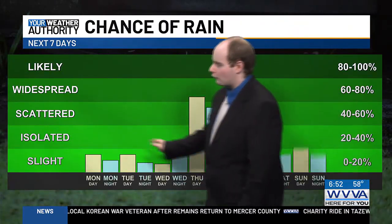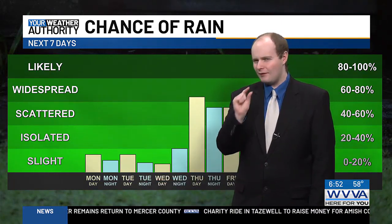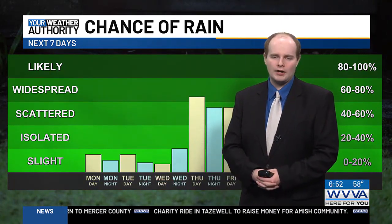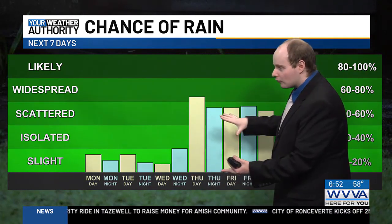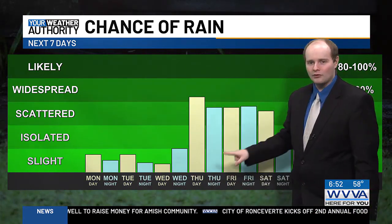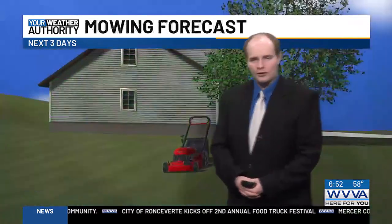If we look at the chance of rain today, tomorrow, and Wednesday, all are looking to be on the low side, but we still have a small chance we could see a stray rain shower today and maybe an isolated thunderstorm tomorrow. Otherwise, Thursday and Friday of this week, we're going to start to see more thunderstorm activity moving in, bringing that stormy weather back with us for the weekend.